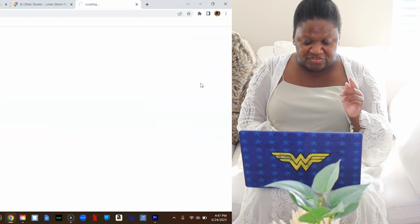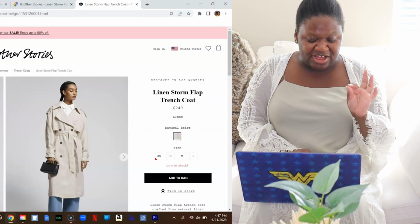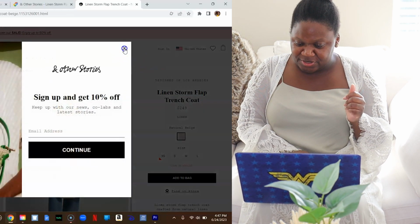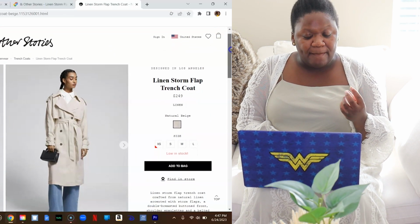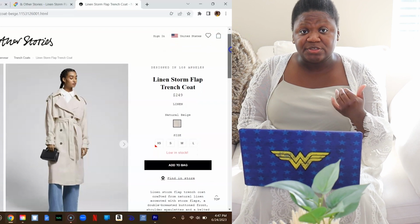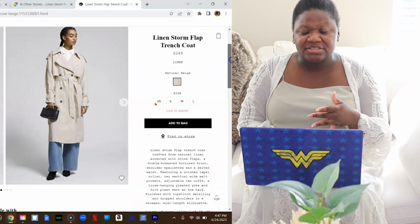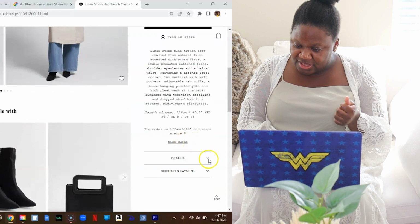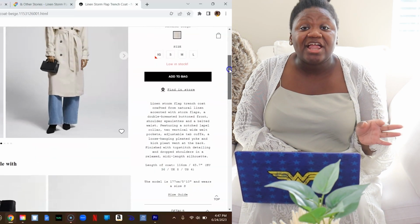Let's look at this. We have an Another Stories option, which is interesting because, as I've said before, the pants are from Another Stories. This says a natural beige. So this would not be the same color as the Another Stories pants, which are off-white. It looks more like the color of the Madewell pants. So let's look again at the fiber content. So the shell is linen, 100%. The lining is cotton. Okay, I like that.